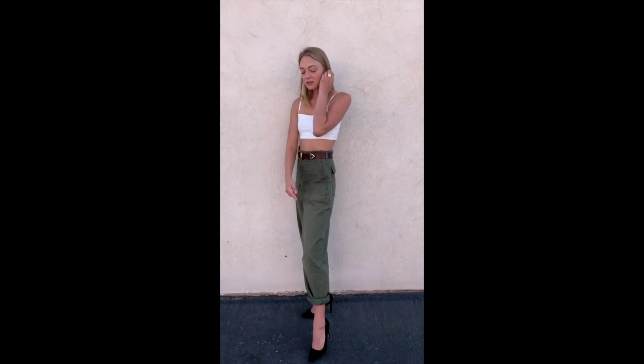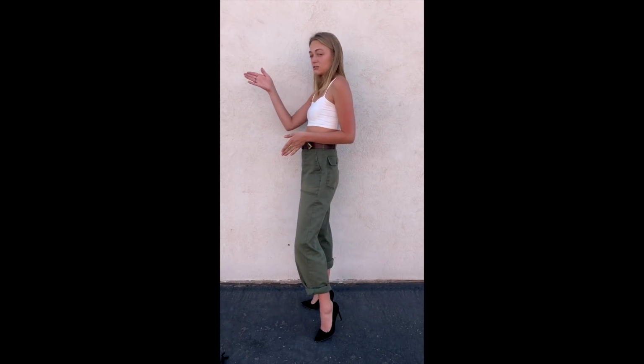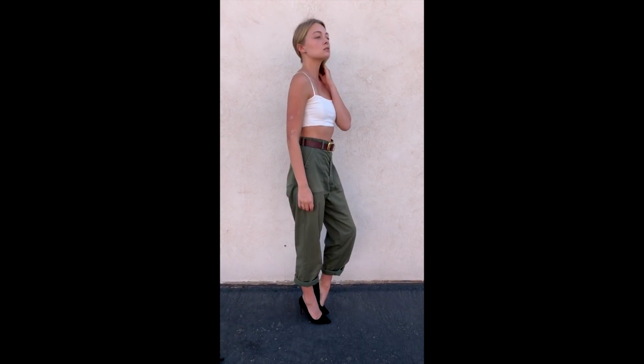And then this one's huge on Instagram, but when you're switching up poses, try putting one foot forward because it will make your whole body look longer. So you'll put one foot forward, maybe do some stuff with your hands on your waist. And then do side ones. And that's pretty much it for the photos portion.